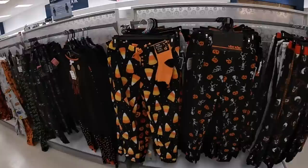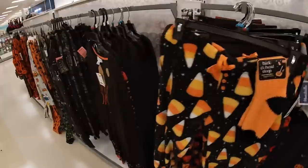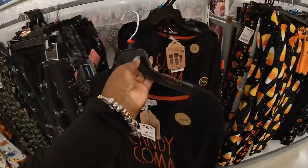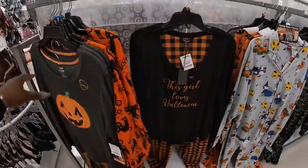These come with socks. 10. Pumpkins, acorns, ghosts and cupcakes. The Rae Dunn is 20. Candy coma with the candy corn. Oh, they even have the little set. So it's like a family one. That's cute. Skeletons all in one. That one is 15. Charlie Brown. This girl loves Halloween. 20.